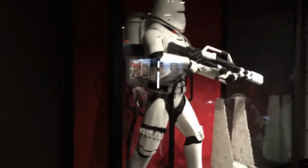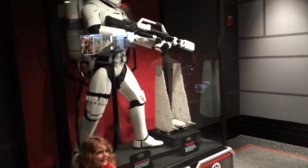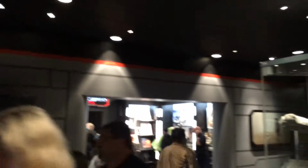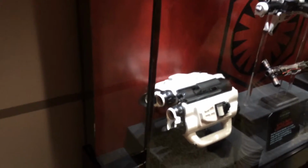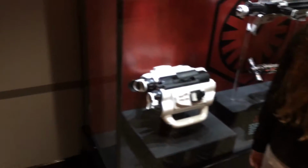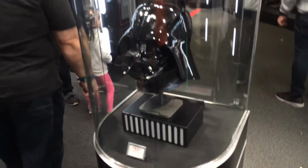Kylo Ren, the First Order flamethrower. Look at me. Cool stuff. First Order shuttle, only it's a lot lighter than the one in the movie. Kylo Ren's lightsaber. Back up a little bit so you can see the Kylo Ren. There you go. Phasma's helmet. That is a very expensive Darth Vader helmet.